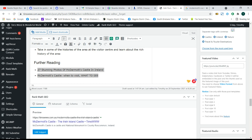Have the word count above 600 is okay. Anything above 800 is good. So don't try to write articles shorter than 600. Anything less than that, you've got a chance of Google classing the content as thin content, and that can lower the rankings.